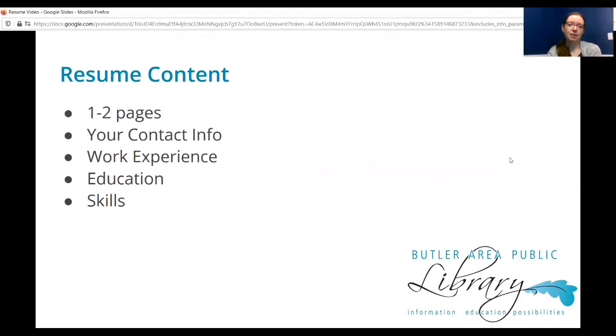So your resume typically is going to want to be 1 to 2 pages. It's okay to go onto a second page, especially if you are later in your career and you have a lot of experience, but you certainly don't want to go beyond that. A recruiter doesn't have a lot of time to look over your resume, and so you want to make sure that you are bringing your strongest skills to their eyes. And a resume has a few basic sections, so your contact information, your work experience, your education, and your skills.